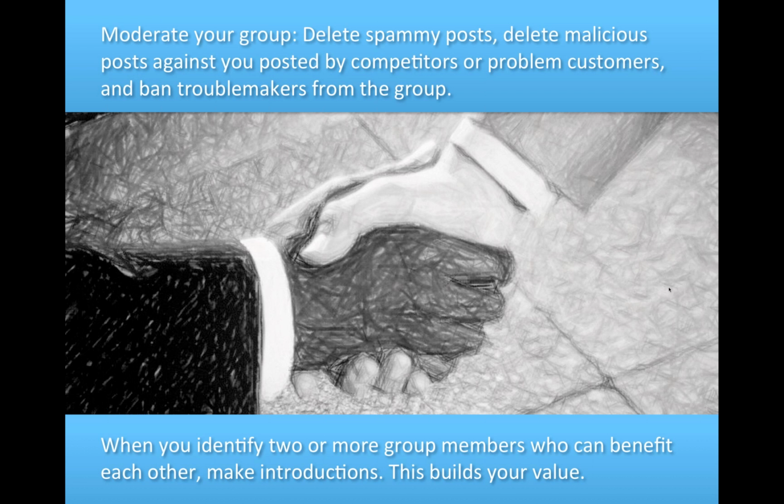Introductions. Let's talk about that for a second. A key component of the Never Cold Call philosophy is to stop being seen as a salesperson, but instead as a trusted business advisor, someone your prospects and customers can look up to for advice. Making valuable introductions goes a long, long way toward accomplishing this. And you can do this through LinkedIn.